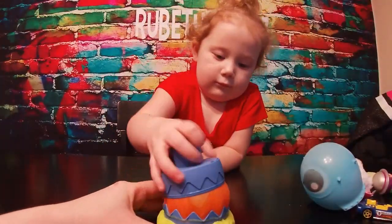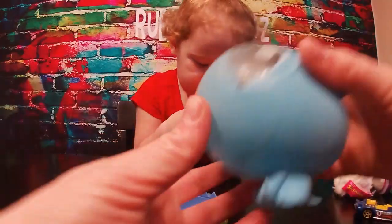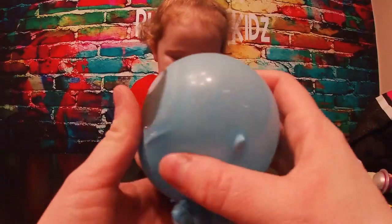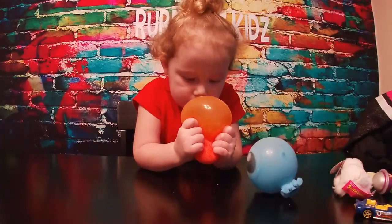Oh, there he goes. Let him inflate. Oop, he's orange. And then there's the blue one. It's pretty cool. This will be a triceratops. I'm fuzzy. That's cool, ain't it?